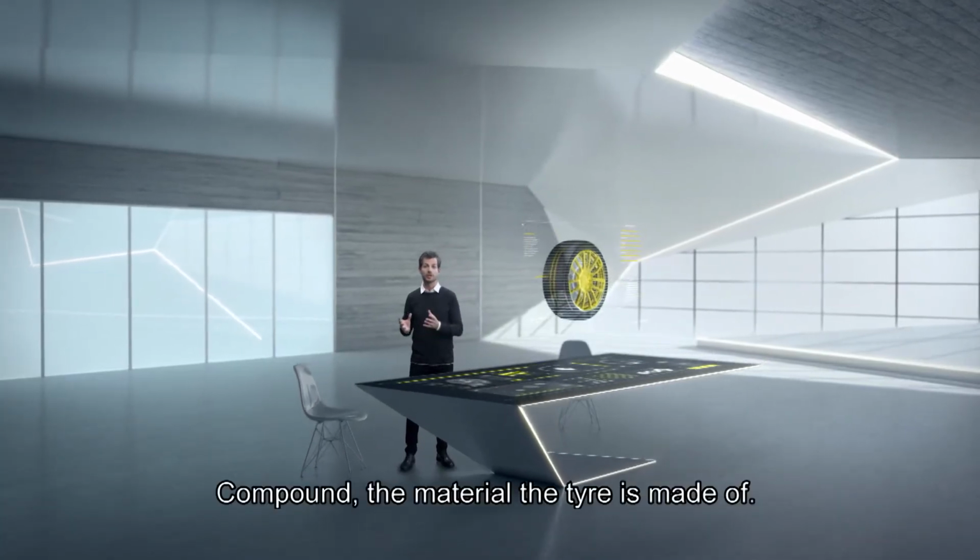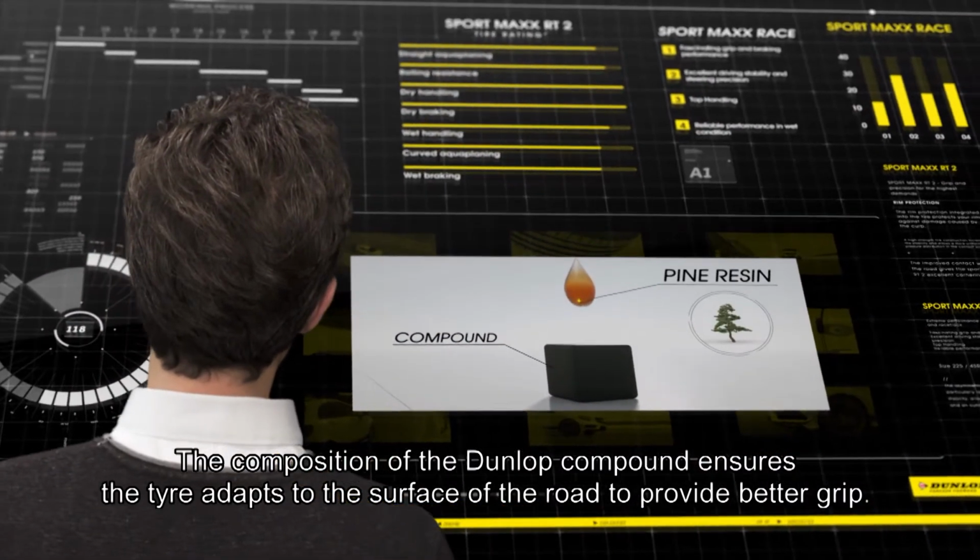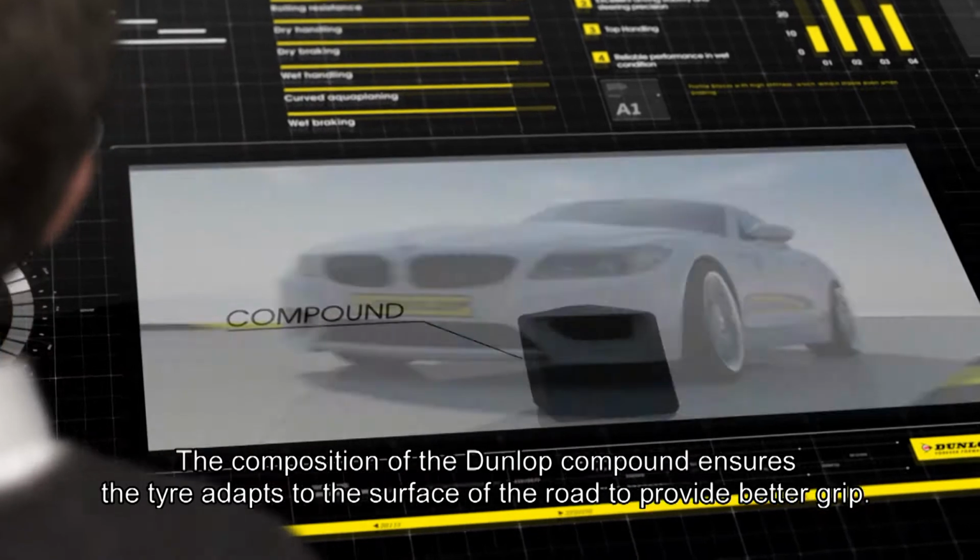Compound, the material the tire is made of. The composition of the Dunlop compound ensures the tire adapts to the surface of the road to provide better grip.